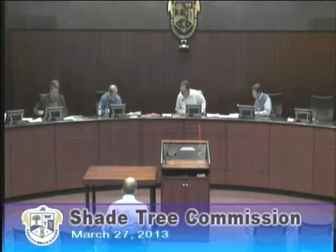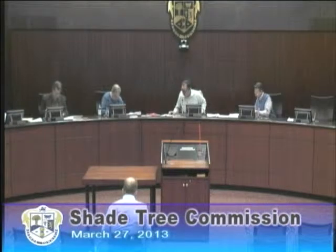Okay, number 8 is 115 Ashwood Road, 42-inch white ash, 1 tree removed to create play area for children. And Mr. Vice Chair, just so we understand, due to the submission of this, this falls under the old ordinance, the previous shade tree ordinance. Number 8, correct, 115 Ashwood Road is under the old ordinance.